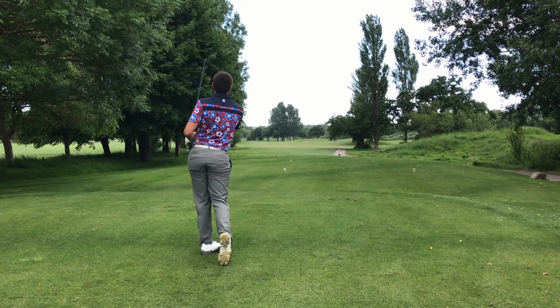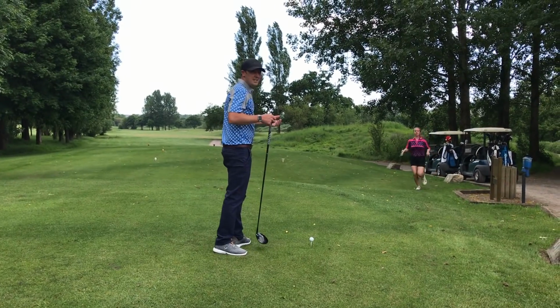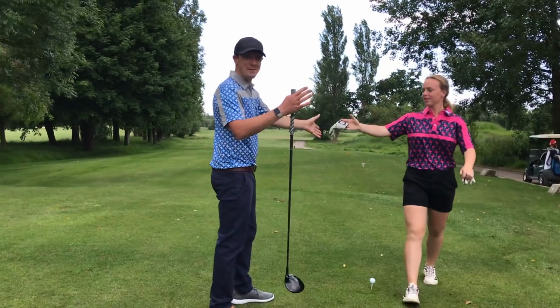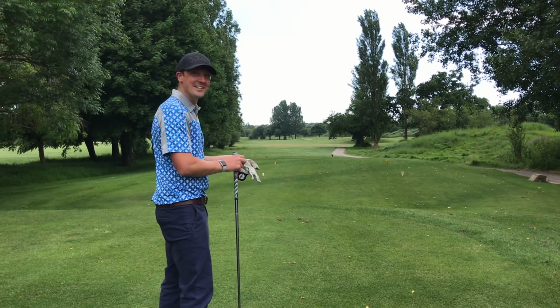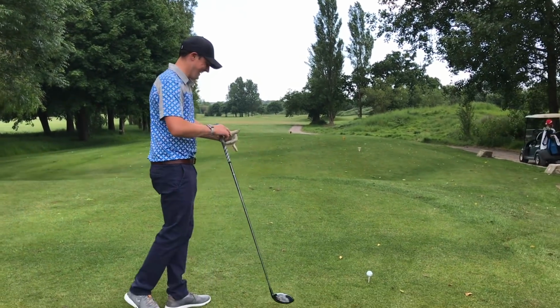My shape's slightly less technical. I'm going to be aiming between the trees and the bunkers and hitting it as hard as I can. Grip it and rip it, don't they say?